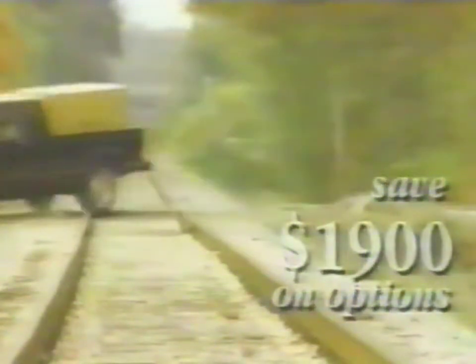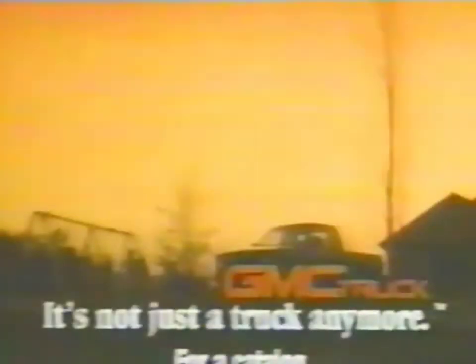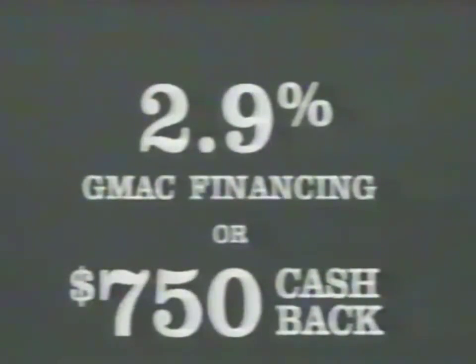It's best on Saturdays. It's got plenty of room in the extended cab and a smooth ride. It's dependable and it does things a car just can't. I even saved $1,900 on options with a value package. With 4.3-liter power available and the security of rear-wheel anti-lock brakes, the decision to buy was even easier. GMC truck. It's not just a truck anymore. Get 2.9 financing or up to $750 cash back on selected S15 pickups.